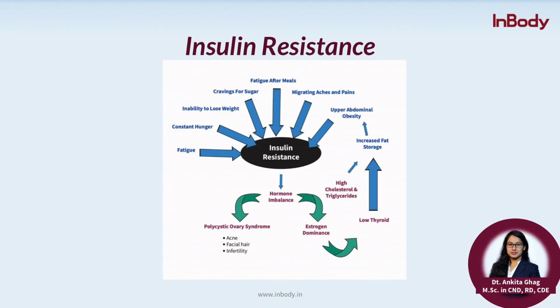Insulin resistance usually causes hormonal imbalance, which is seen in PCOD, that is polycystic ovarian syndrome or disorder. It leads to estrogen dominance, resulting in lower thyroid function, which is hypothyroidism, leading to higher cholesterol, resulting in increased fat percentage and central obesity, and the cycle continues. There are various signs and symptoms by which we can understand insulin resistance.